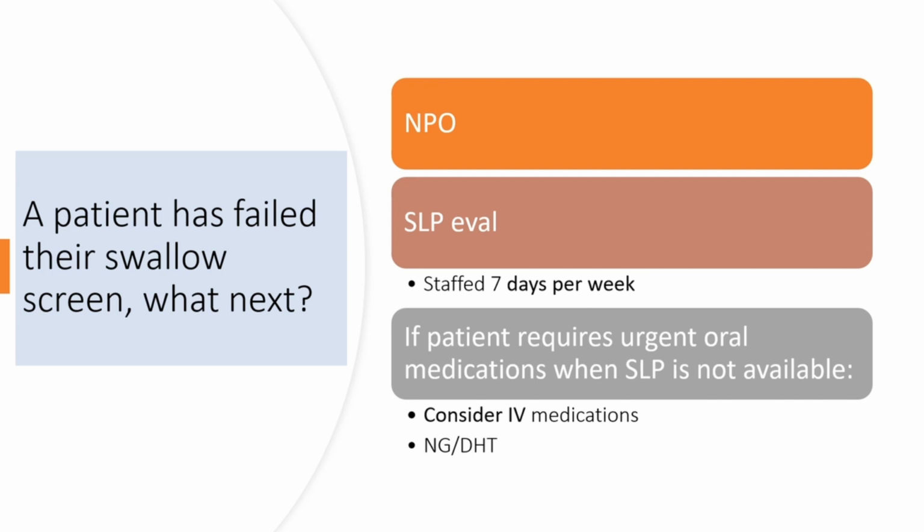If the patient requires urgent oral medications and we're not available, consider IV meds. You can trial giving them applesauce, crushing the pills in it. Applesauce is slower to go through, so some patients can manage that better than thin liquids. So try to avoid thin liquids as much as possible, because it just shoots down really fast.